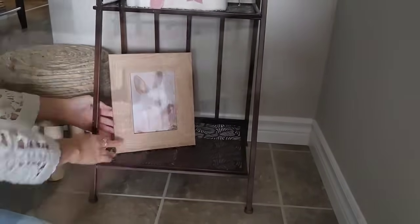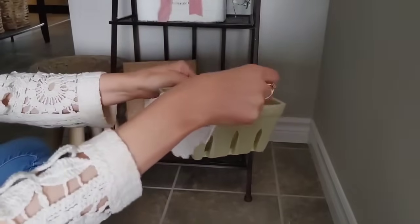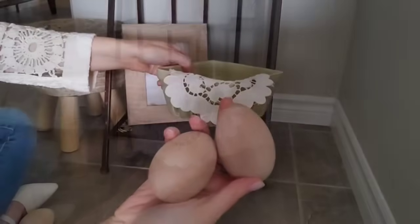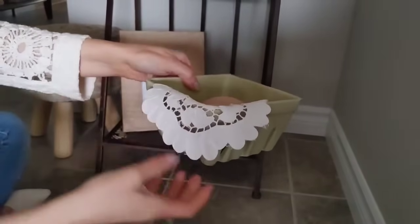But for this bottom shelf, I did take a card from the dollar store and cut out the bunny and frame it. And then I'm going to go in with this really sweet pot. I guess it's more like a berry dish, and I'm layering in a doily as well as some Easter eggs.